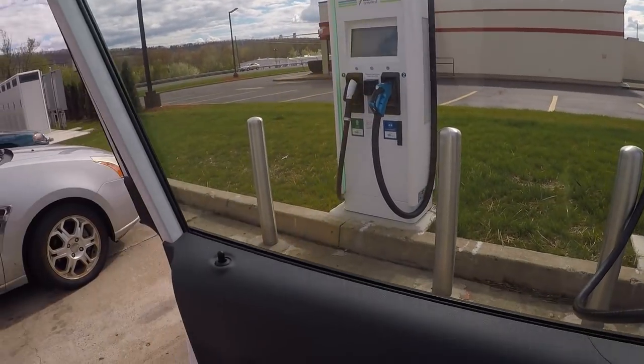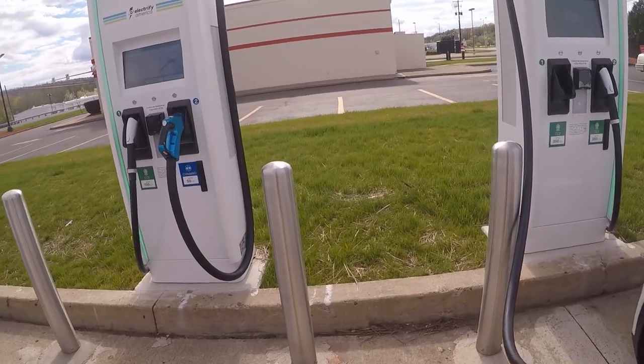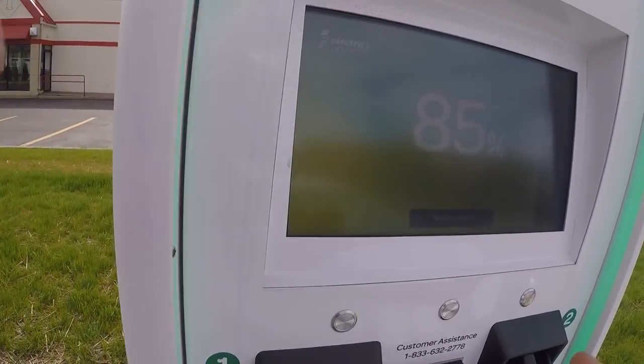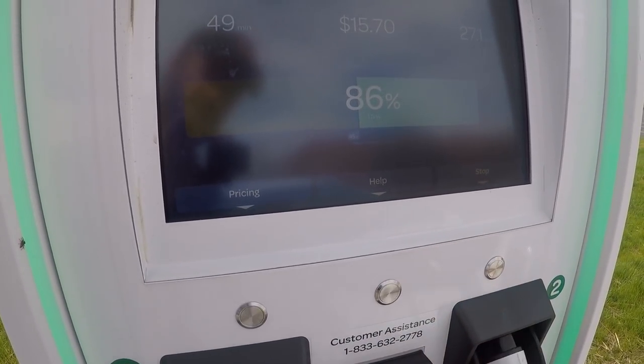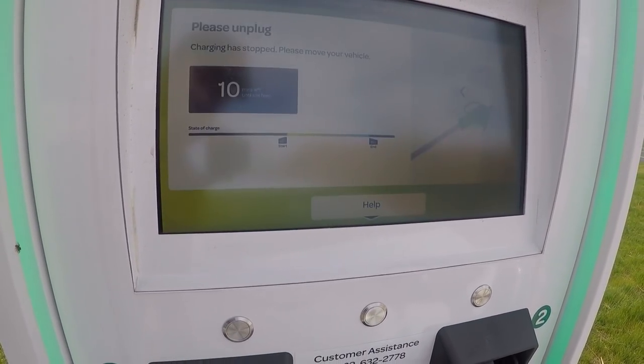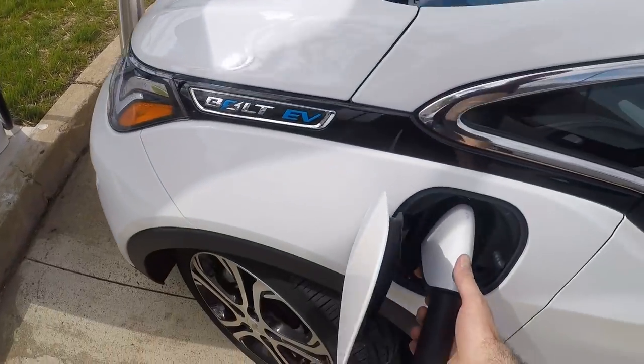We stopped the charge here then at 86% and a little over 190 miles on the guess-o-meter. That's enough to take us through to an EVgo station in Carmel, New York, which will be the final charging stop on the way back through to Boston.